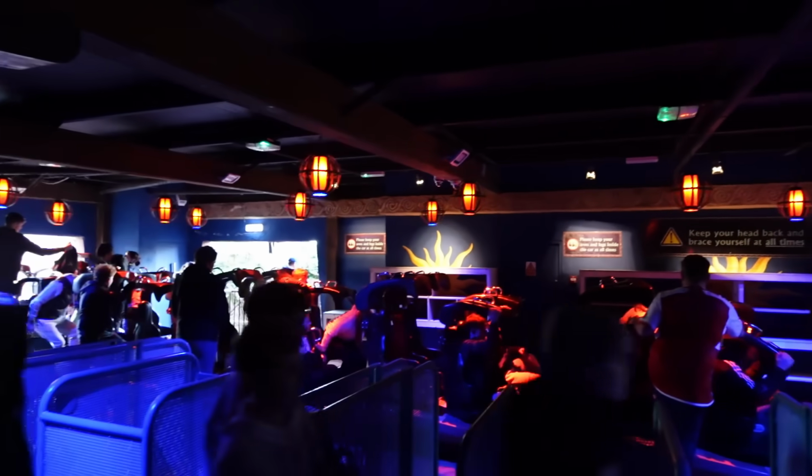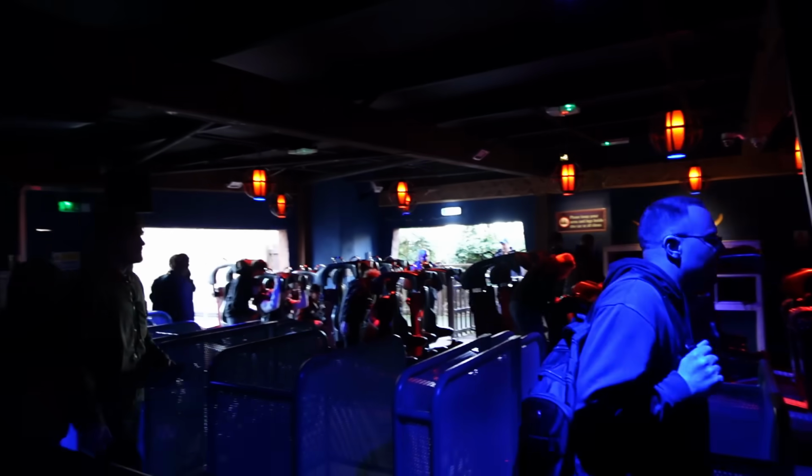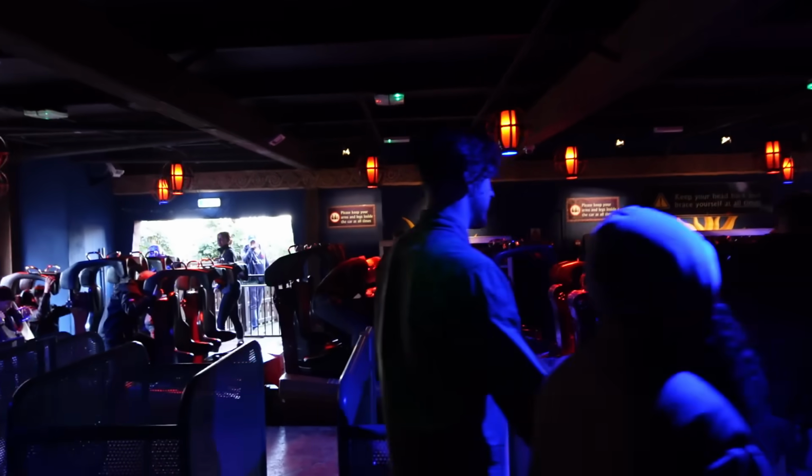Station. It is only running on one train though, half capacity. But at least we're getting on it. We've waited about 15 minutes. Let's go and jump on Colossus. See you when we come off.